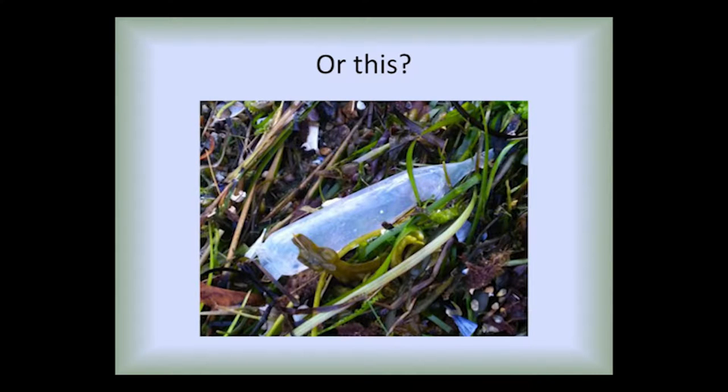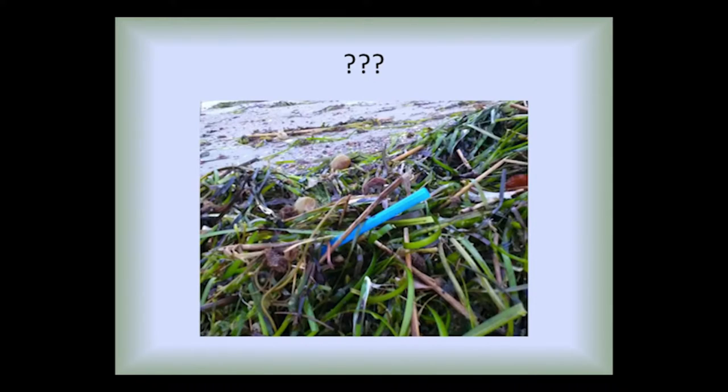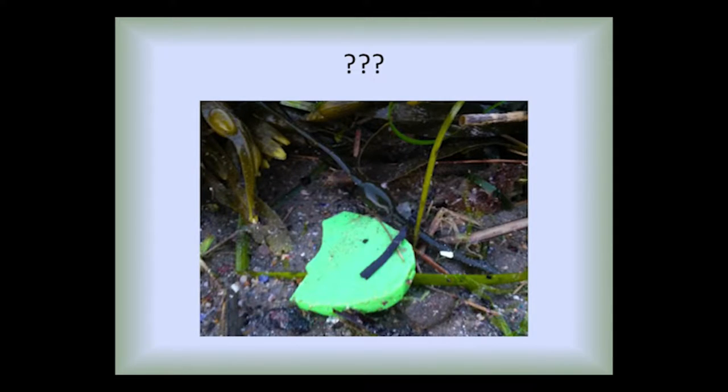This one, I'm not really sure. You get in a little closer, I think it's from some kind of kids' candy. A lot of times I'll find plastic bottles such as this. Sometimes you'll just see the little tip of something, like this little blue straw, and that's what attracts my eye. I'll see a bright color, and I'll go in for it and try to figure out what it is.